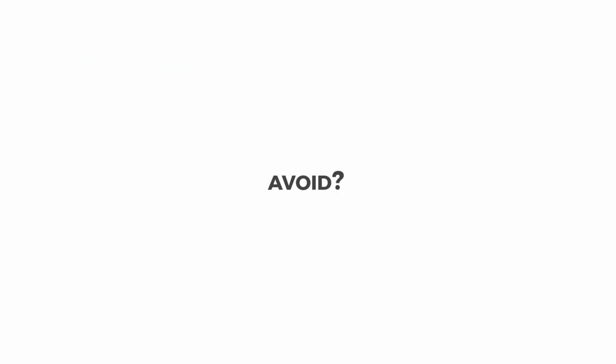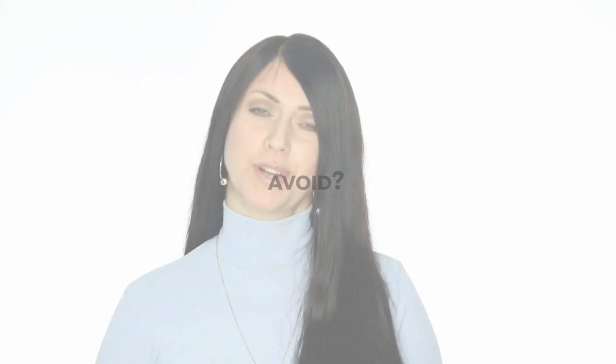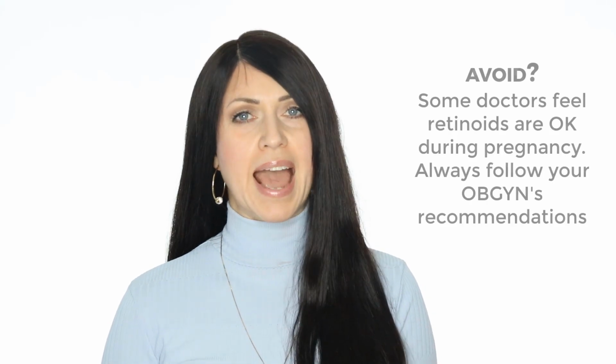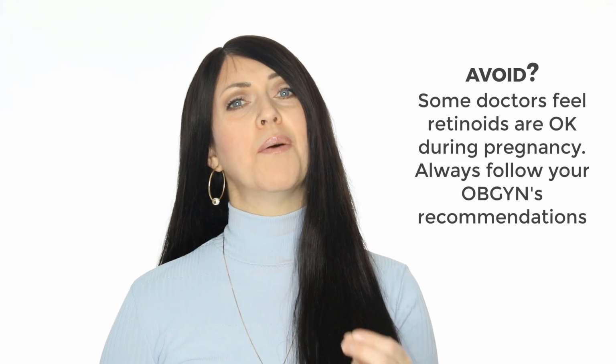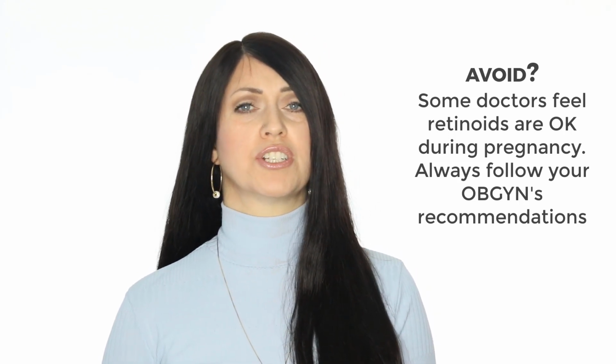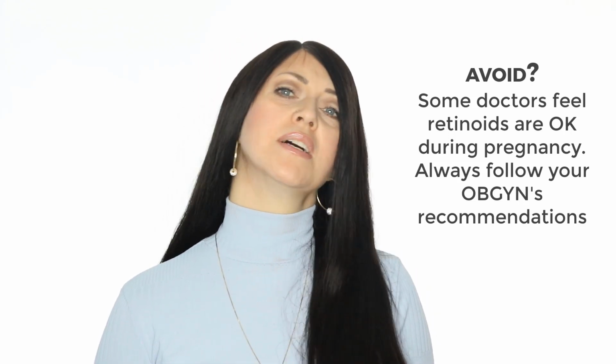Number 2, vitamin A/retinol/tretinoin. Topical vitamin A may actually be considered safe during pregnancy and lactation. However, because obstetricians are so wary of Accutane, some will recommend avoiding all vitamin A products, including topical vitamin A during pregnancy. We can understand this. In this case, you'll want to follow your particular doctor's recommendations. Remember, it's only 9 months.